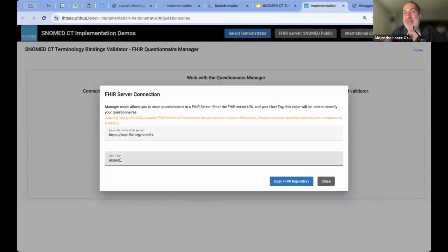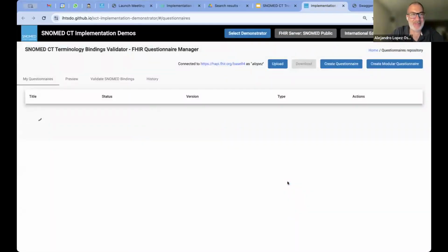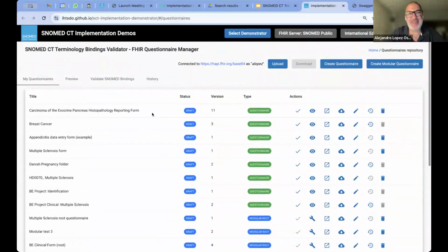Anything you save there will be exposed to the public. It's a bit lost between the thousands of questionnaires, but still someone can see what you do. So if it's something private, usually you don't use it for real patient data. You just save the questionnaire definition and some sample responses, but not the real responses. So if you connect to a file repository like this, you get a list of your questionnaires. And these questionnaires have a name, they have a status, they have a version number, they have a type, and then you can do some actions over the questionnaire.